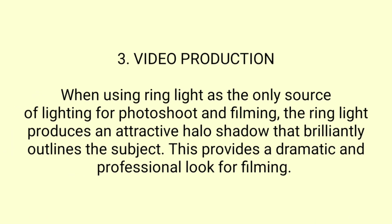Number 3. Video production. When using ring light as the only source of lighting for photo shoot and filming, the ring light produces an attractive halo shadow that brilliantly outlines the subject. This provides a dramatic and professional look for filming.